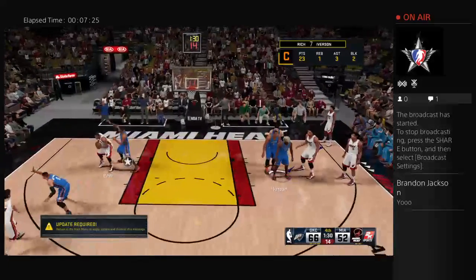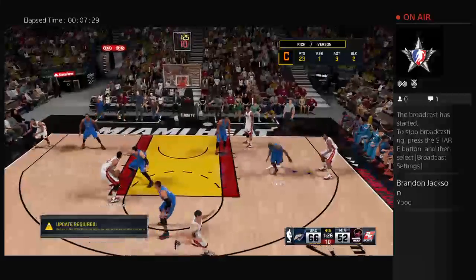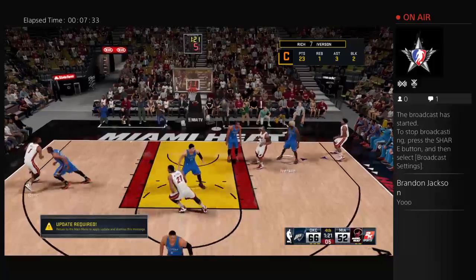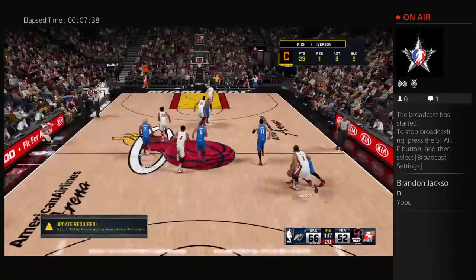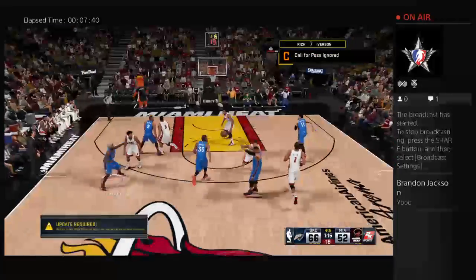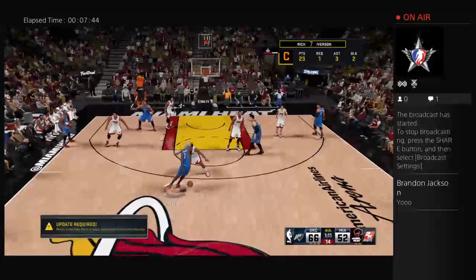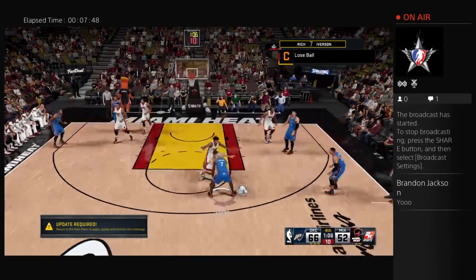Dragic against Westbrook. Dragic dishes to Bosh. Whiteside with it. Poked away. Durant with the steal. Westbrook kicks to Iverson. 1:09 left to play in the final quarter.